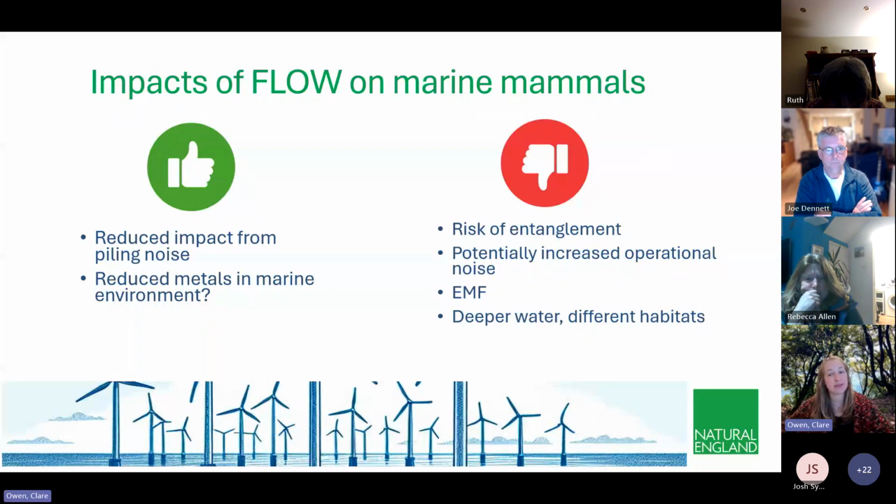However, this new technology does bring some potential new impacts. The mooring lines and dynamic cables could be an entanglement hazard for cetaceans, particularly large whales. While it's less likely that cetaceans will get entangled in the lines, the biggest impact will be through secondary entanglement in discarded fishing gear or debris, if that's got entangled in the mooring lines or the cables.